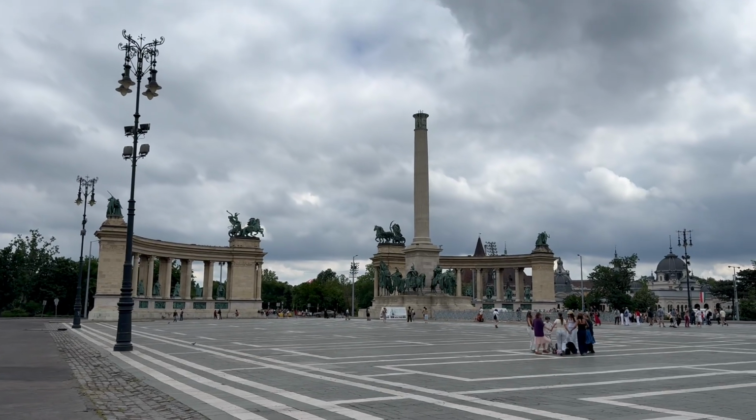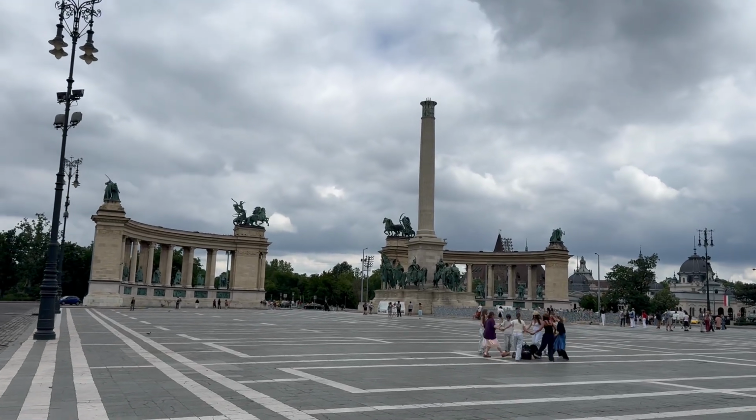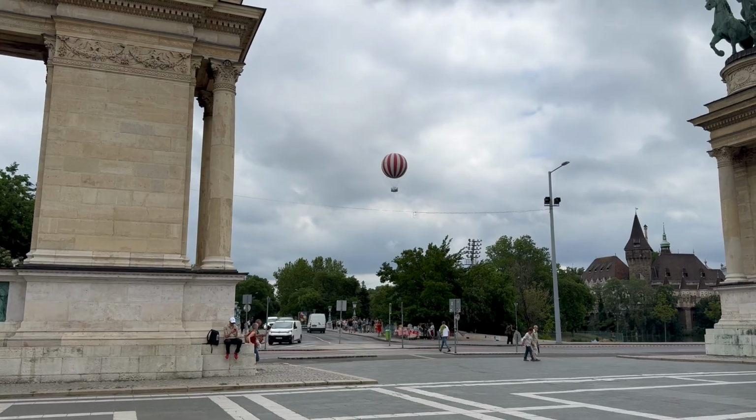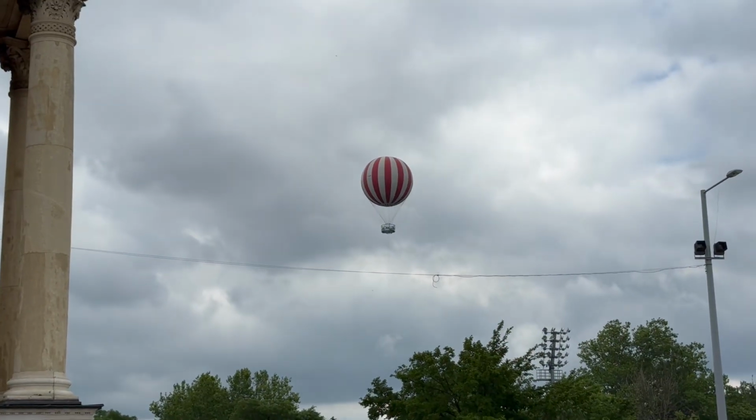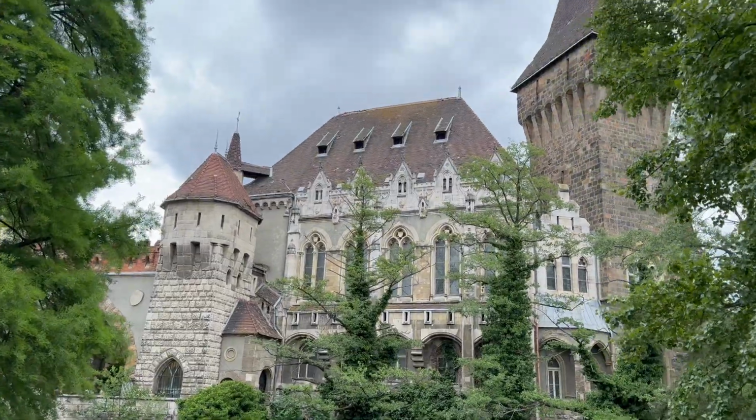After lunch, we headed toward Heroes Square. The massive open space and impressive monuments immediately stood out, giving us another glimpse into Hungary's history and national identity. From there, we continued to Városliget Park.